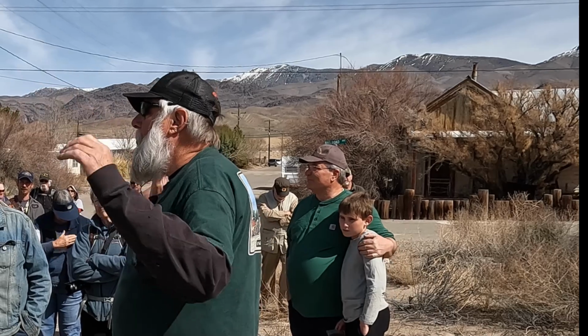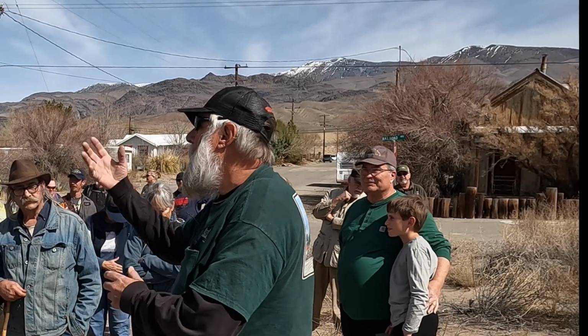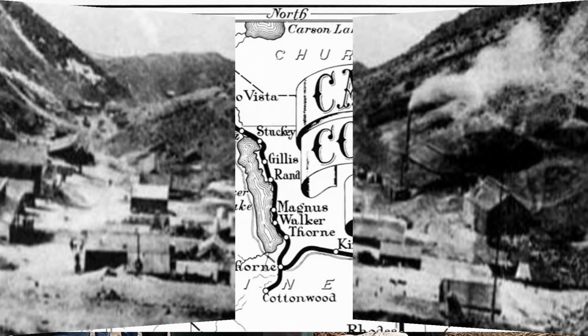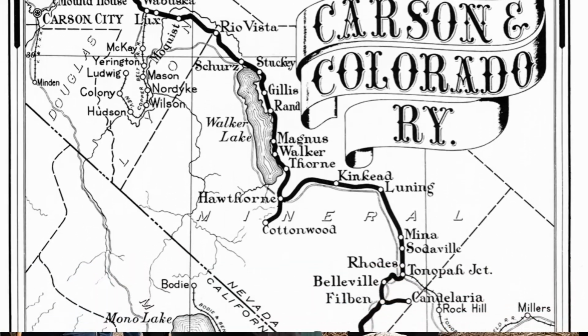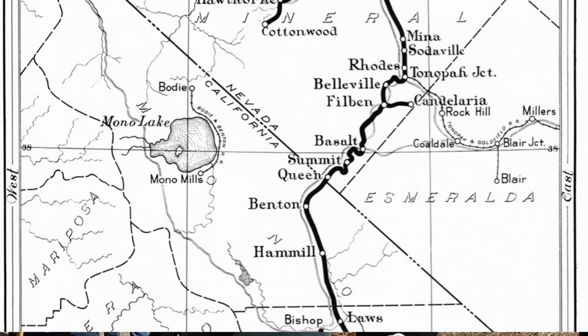So this railroad was started in 1880. In 1880, the boys from the Virginia and Truckee Railroad got together and said, you know, there's silver down there at Cerro Gordo, and there's also minerals all the way. The Candelaria was a big mine at that point. And so in 1880, they got the money together and started building the railroad.